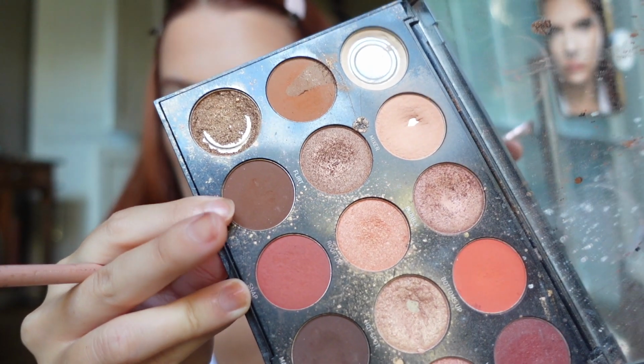So now that we've got that done, I'm going to take this warmer brownie red shade on my eyebrows and just fill in the natural shape I already have going on. She doesn't have a fluffy brow.